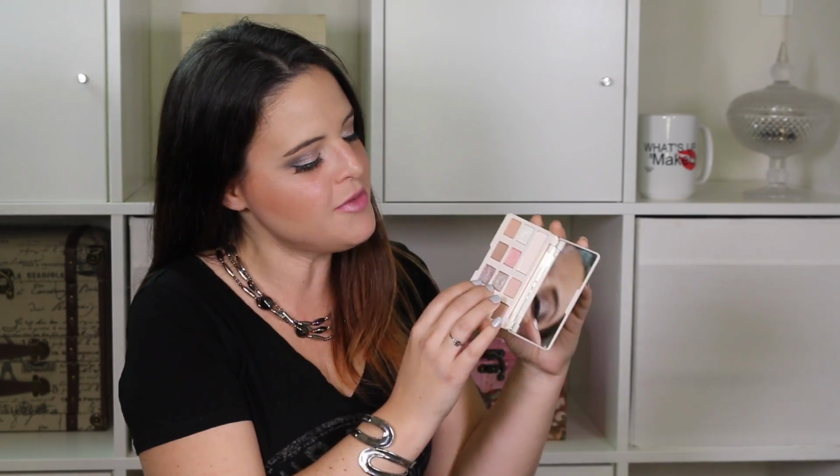And the thing is, even between these two shades here, this one is Sugared Raisin and this one is Indulge, on the eye they really don't look that different. And the same thing with these shimmery shades. They really don't look that different on the eye. So it's going to be very slight variations on the exact same theme, and it's just a boring palette.